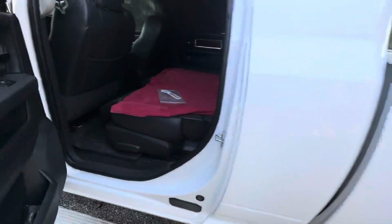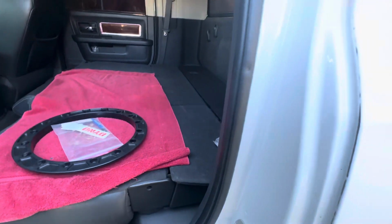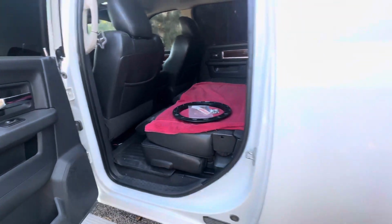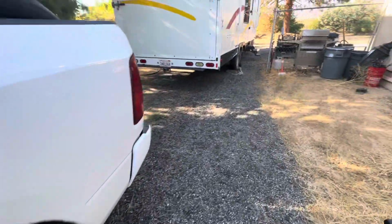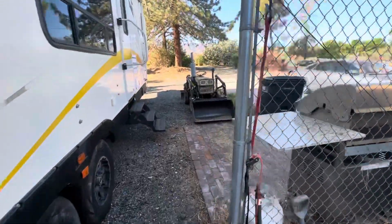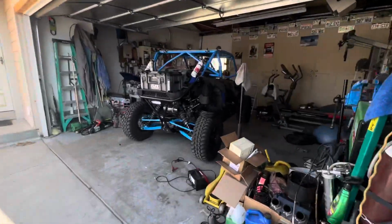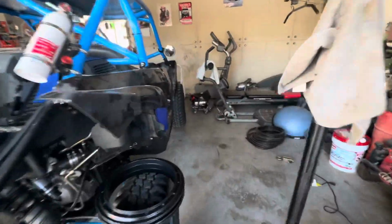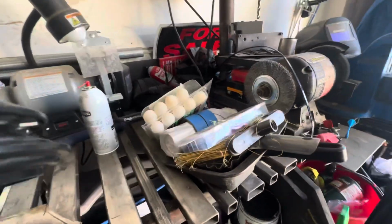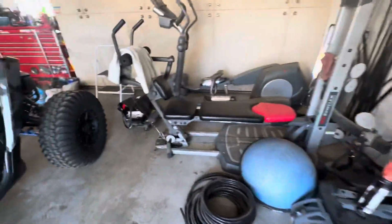So that's what I'm doing. I'm going to take this over there. I'm going to bring these little alignment tools, because he just replaced his tie rods. He went with Weller tie rods.